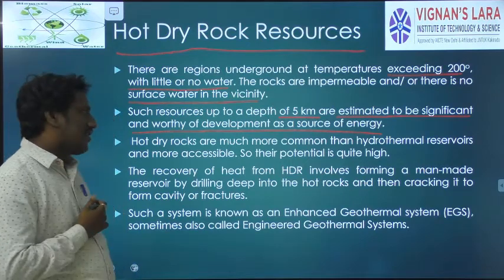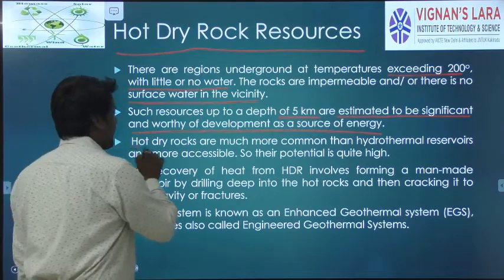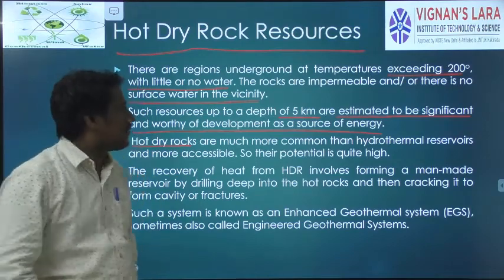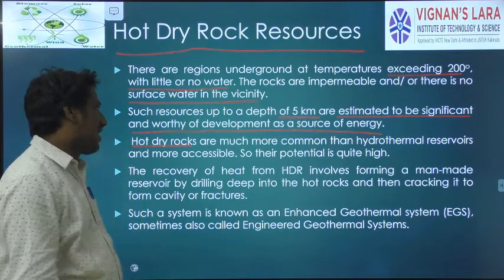Okay, so, development as a source of energy. Hard dry rocks. The rocks which are available at a 5 kilometer depth, at a temperature of 200 degrees centigrade, you can call hard dry rocks.